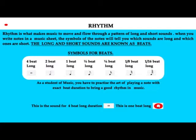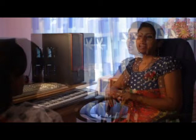Lily, now I'm going to show you a music sheet with beat symbols. Let's listen to the rhythm of a music which you are going to practice in this course.